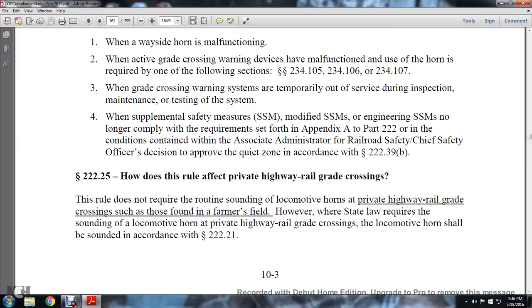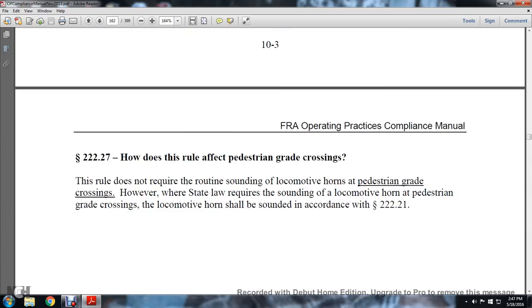225. How does the rule affect private highway grade crossings? The rule does not require routine sounding of locomotive horns at private highway grade crossings, such as those found in a farmer's field. However, where the state requires sounding the locomotive horn at a private highway railway grade crossing, the locomotive horn shall be sounded in accordance with Statute 222.21.